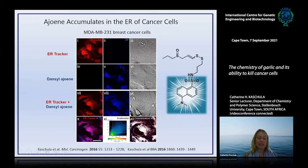However, using a tracking dye for the endoplasmic reticulum, shown over here, you'll see that there's a striking similarity between the red tracking dye for the ER and the blue, which comes from Dansyl-akin. And in actual fact, an overlay of these two signals gives a lovely pink overlay, which demonstrates that akin targets and accumulates in the endoplasmic reticulum in cancer cells. So this is the first time that we'd shown that this compound is targeting the ER in breast cancer cells.